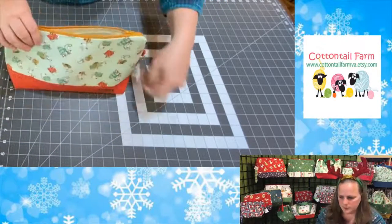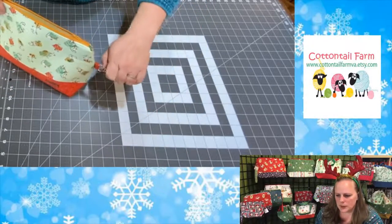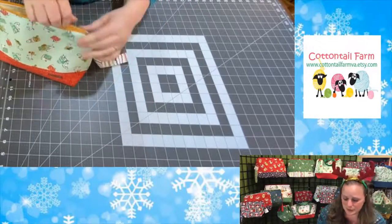Okay, there's that one. Handle, detachable handle. Also lobster clasp handle. Now I'm going to have to take these reindeer ears off. They're giving me a headache.